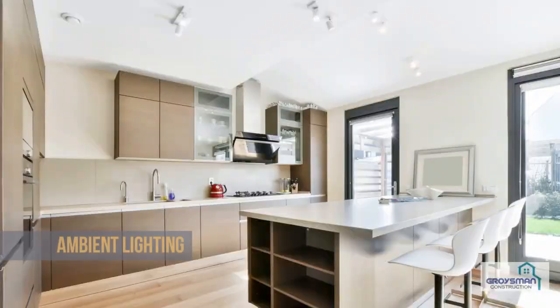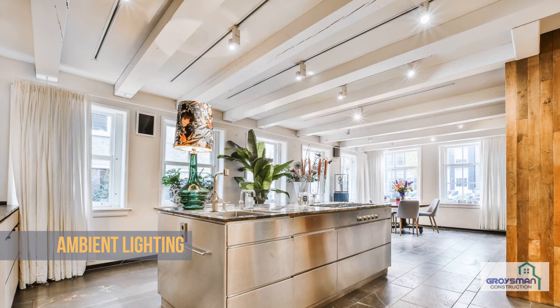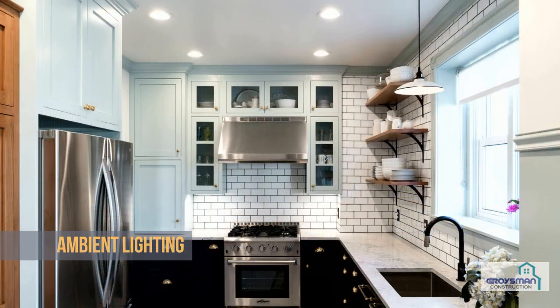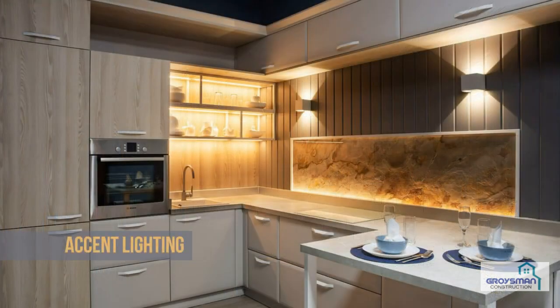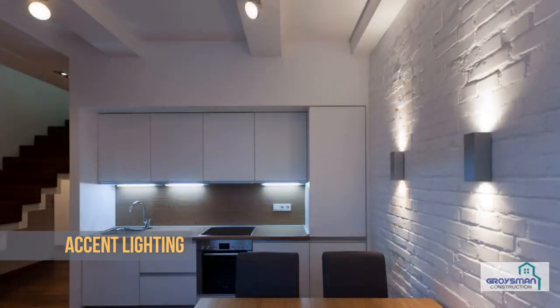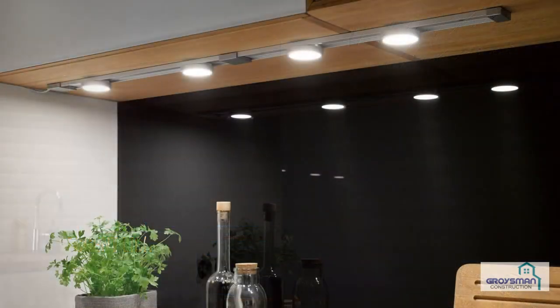Ambient lighting. Called by pros a general, or base, light layer. Built-in LEDs and pendant lamps, sconces, and standing lamps ensure a lighting base gently bouncing off the surfaces. Accent lighting. All sorts of track lamps and recessed lights add accents and dimension to the whole space. Examples: picture lights, sconces, built-in under cabinet spotlights.